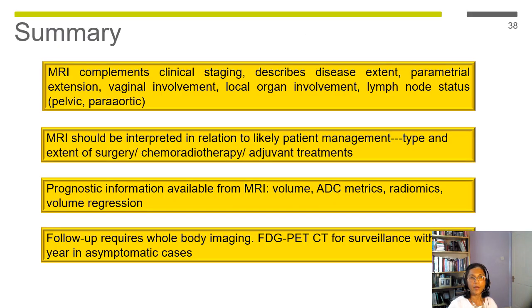So to summarize, MRI complements clinical staging to describe disease extent: parametrial extension, vaginal involvement, local organ involvement, bladder and rectum, and lymph node status, pelvic and paraaortic lymph nodes. MRI should be interpreted in relation to likely patient management: the type and extent of surgery, whether fertility sparing surgery is desired, whether chemoradiotherapy is a preferable treatment or whether adjuvant treatments are necessary after surgery or chemoradiotherapy because of patient risk. Prognostic information is available from MRI.